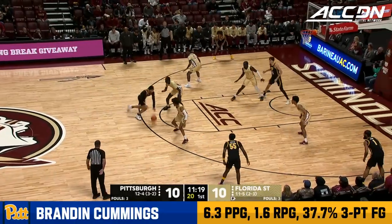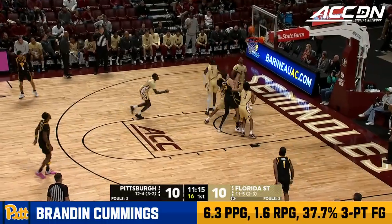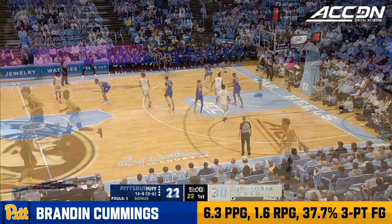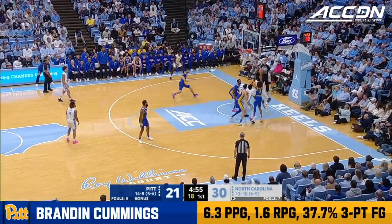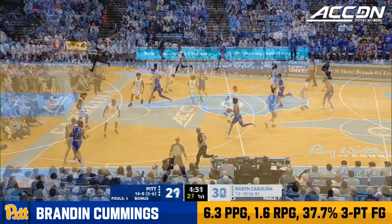Because Pitt's playing a little bit slower than what they would like. They haven't had a whole lot of open looks. The floater there for Cummings, Brandin Cummings. But it seems to have thrown certain things off for this Pitt team. He was such a good defensive piece and such a viable option on the offensive end.